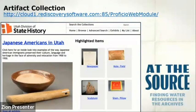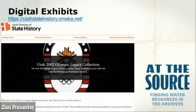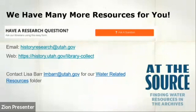And then we also have our digital collections, which has its own tab. And so you can either search by collections that we have, like the example down at the bottom, or you can go into the search our digital collections and keyword search. And it also takes you to the Marriott homepage. That's where our digital collections are housed. And you can search by year, subject, you know, whatever you want to do. And then we also have our digital exhibits as well. You can browse by item and collection or by exhibit. And we have so many more resources for you, like I said.